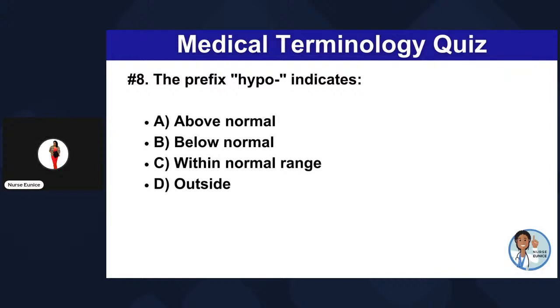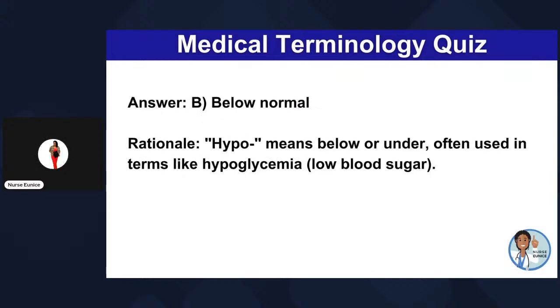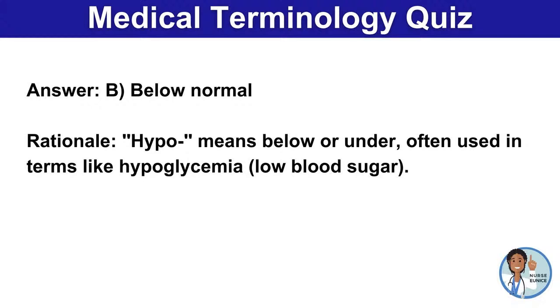Yes, yes, yes, yes. Couldn't trick any of you. If you chose B, you know that hypo means low. So this is how I like to think of it.